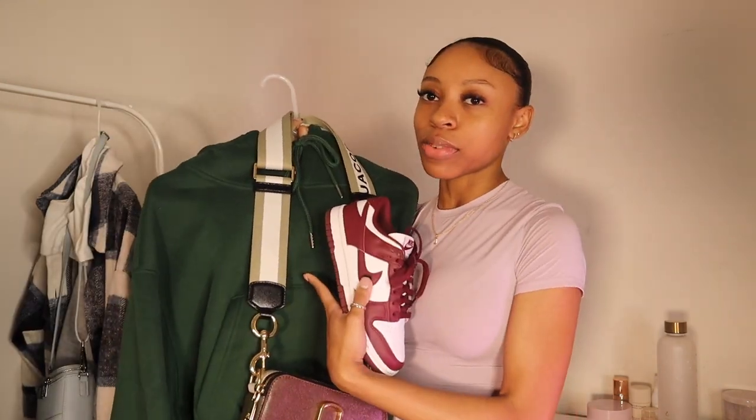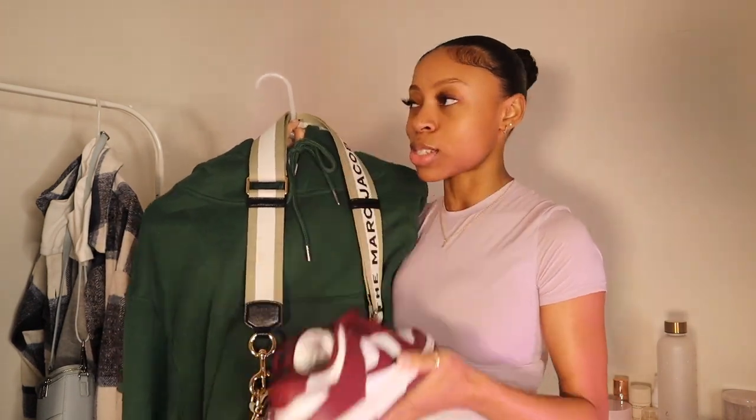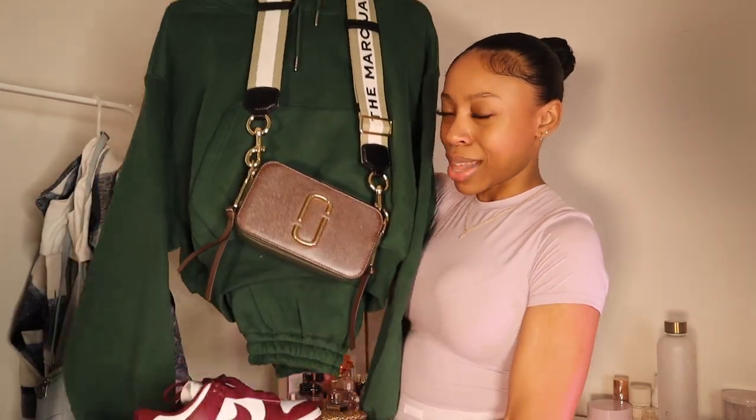When I went to the Instagram for this boutique, I noticed that she's always styling these sweatpants with sneakers, and one of the ones that she always styles it with is a pair of Dunks. So I'm gonna wear my Bordeaux Dunks with this. I think that ain't the name of these.